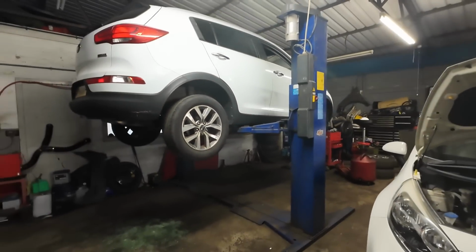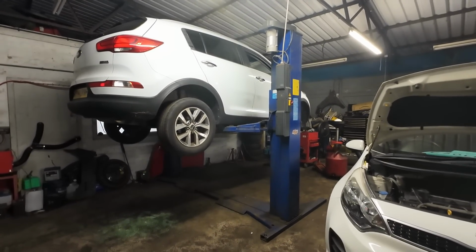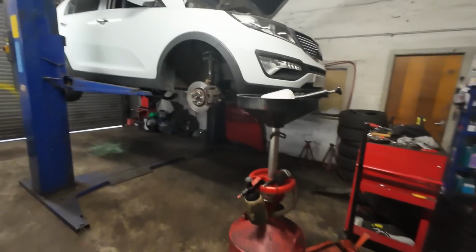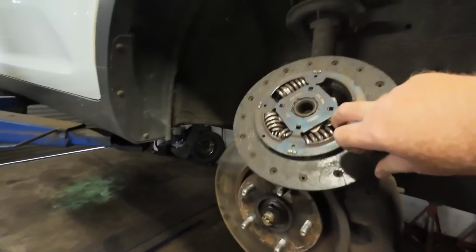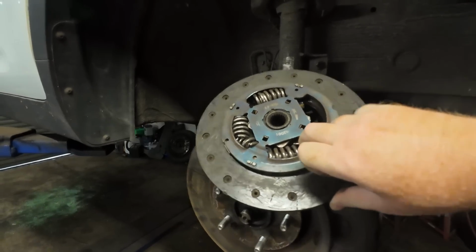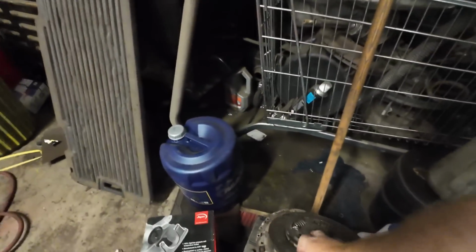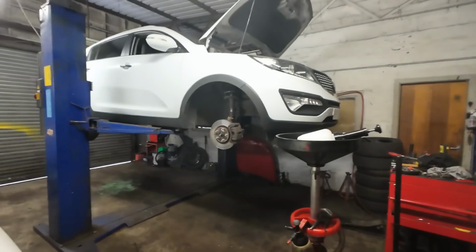Other one as well, the Sportage, that has had the gearbox out of it. We suspected we might have a clutch or a gearbox issue. It turns out the actual clutch was knackered. It had all fallen to pieces. In fact, I can show you here, here's the remainder of the clutch. This is what we pulled out of it. As you can see, there's a couple of springs missing, which fell out when we took the gearbox out. So that was the problem. The clutch plate had completely collapsed. That was knackered, but it seems the gearbox is all right, which is good news.